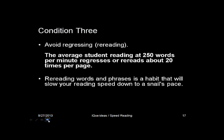In fact, the average student reads at about 250 words per minute and regresses, or rereads, about 20 times per passage. Now, rereading words and phrases is a habit that will slow your reading speed down to a snail's pace.